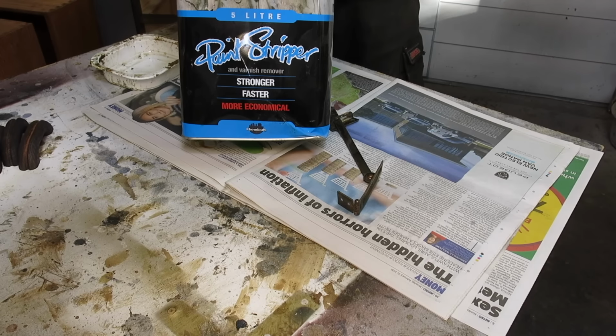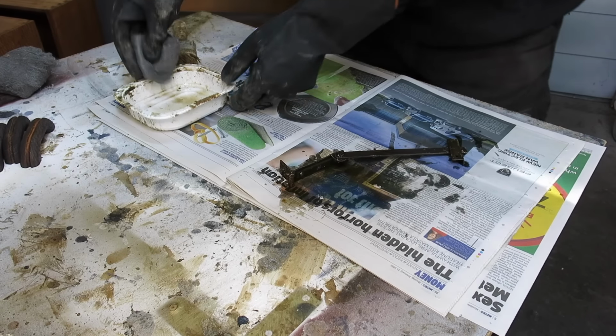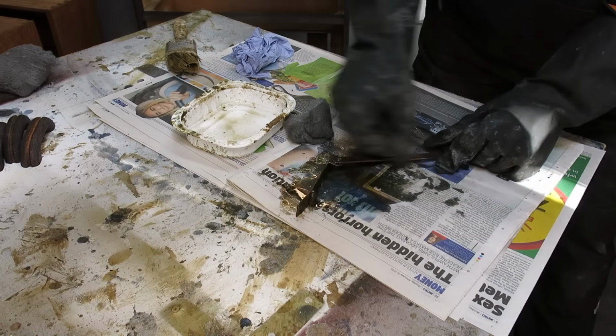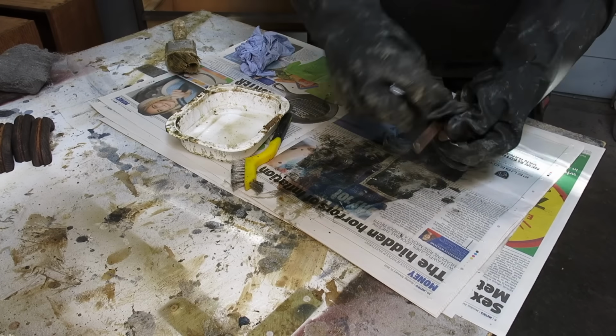The plan for these hinges was to strip off the old finish, clean them up, and then spray paint them. But you'll see in a second, once I'd removed that old finish and cleaned them up, they were absolutely beautiful and they stayed like that with no spray paint on them at all.